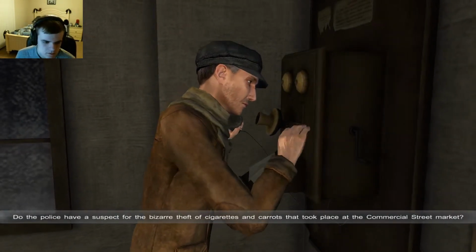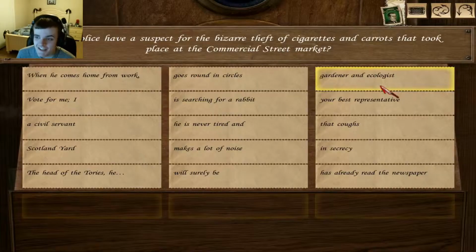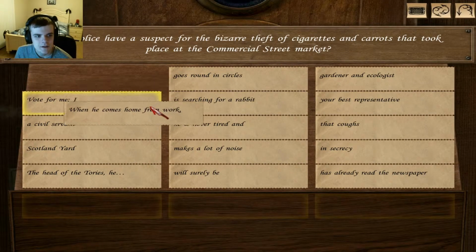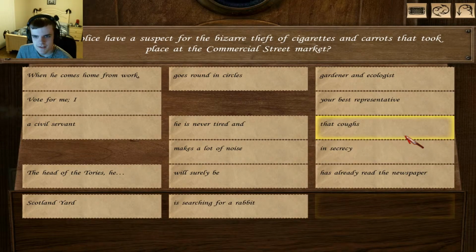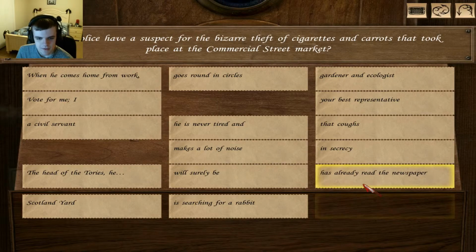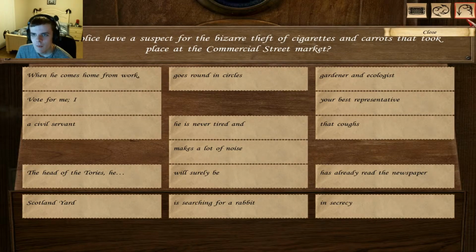Do the police have a suspect for the bizarre theft of cigarettes and carrots that took place at the Commercial Street market? Actually, the accent is pretty good. That's probably a legitimate English dude. When he comes home from work. Scotland Yard is searching for a rabbit that has already read the newspaper. That's obviously what it is.